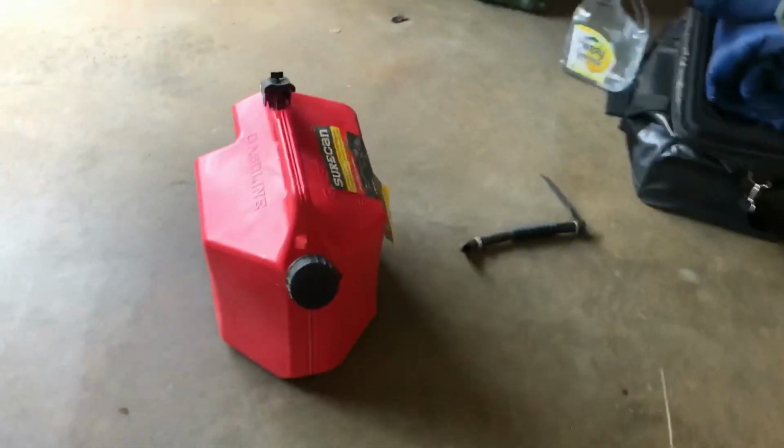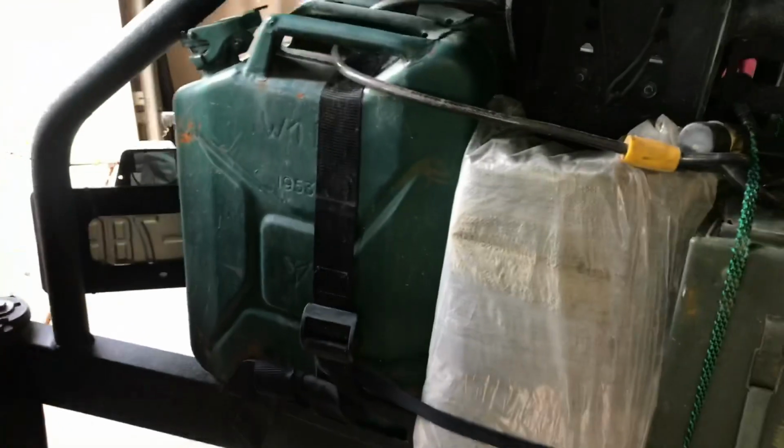When it comes to gas, I was debating between using this and my red 5-gallon gas can. I never had to touch this except for helping somebody else out. I've got another can there.